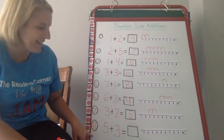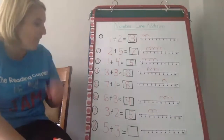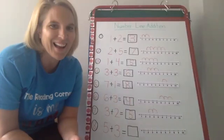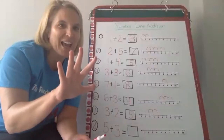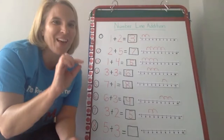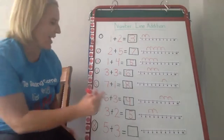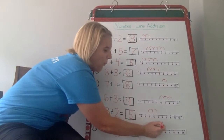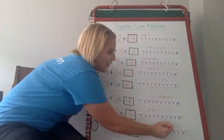Number 8 is 5 plus 3. 5 plus 3. So what number are we gonna start on? What number? Show me with your fingers, what number? Number 5. And we're gonna hop over how many times? 3 times our froggy's gonna hop. Okay, so we're gonna start at 5. We're gonna hop over 3 times. Ready? 1, 2, 3.